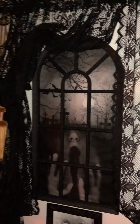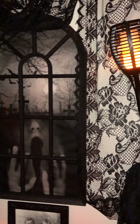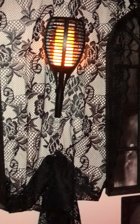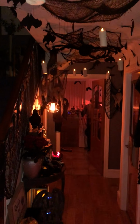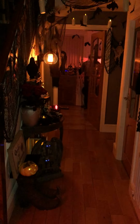So if you follow the blog, you'll know all about these windows that I made. And they started life as mirrors from Home Bargains. So basically this is what our trick-or-treaters will see when they walk in to the Cauldron Inn tomorrow on Halloween. Can't believe it's tomorrow. Goodness me, it's come around really quickly.